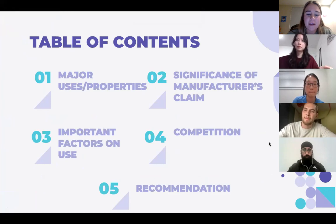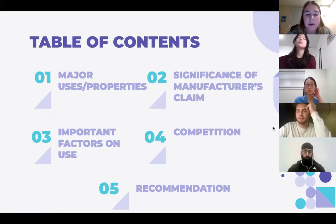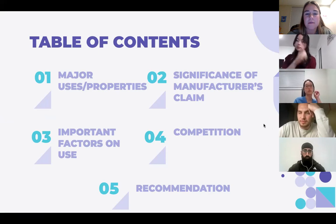We will be discussing its major uses and properties, the significance of the manufacturer's claim, important factors on proper use, competitive products, and our personal recommendation on the product.